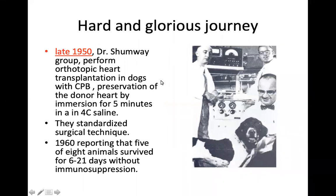Later on, in 1950, Dr. Shumway and his group at Stanford University successfully transplanted an orthotopic heart in a dog with cardiopulmonary bypass. They used immersion of the donor heart for 5 minutes in 4 degrees saline. Dr. Shumway and his group standardized the surgical technique, which has been used later on for heart transplant. And they reported 5 out of 8 animals survived 6 to 21 days without immunosuppression.